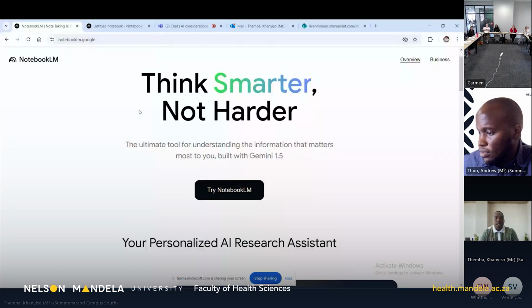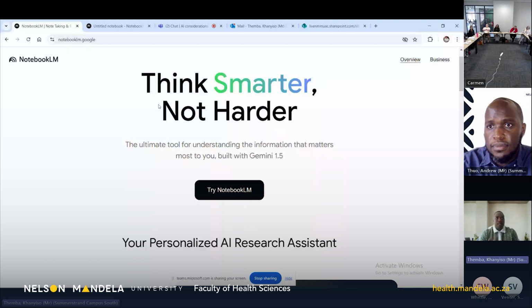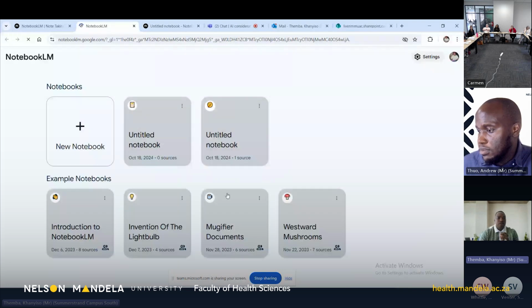So what it does is that you basically, let me see if I can share my screen. Okay. And just tell me once you're able to see my screen. Yep. Okay. So what it does, since I've been also going back to studying, is that you can use this AI tool, and then you add your notes, whatever notes that you have. So you upload your notes here on this platform.